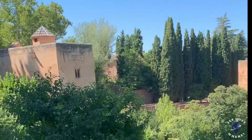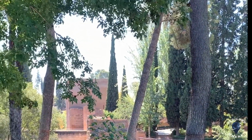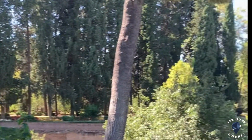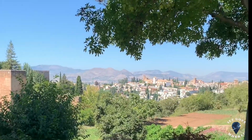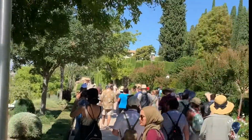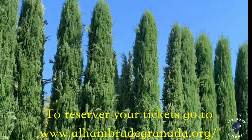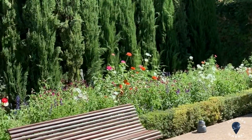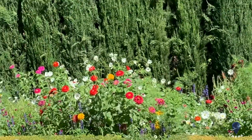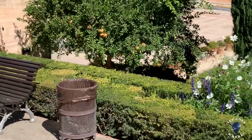For our tour of the Alhambra, we chose the guided tour option. And I do highly recommend this option because you will get a wonderful amount of detailed information about the Alhambra in each section that you go to on the tour that you would not otherwise get if you just simply went and walked around on your own.